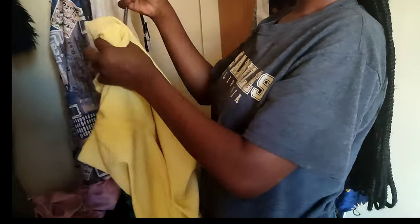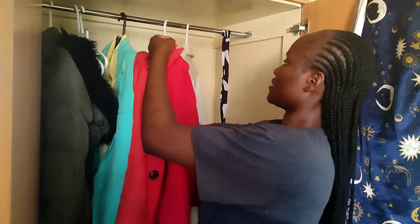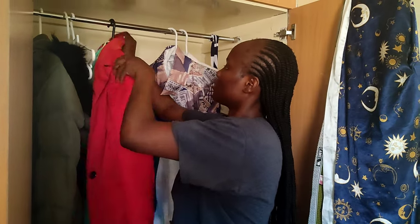So I just go ahead and have the black. I'll have the black hanger for the blazer, so I'll start with the yellow one. I'll put the green. Probably the red. I'm putting the blazers here, so I'll just put the red one on top.